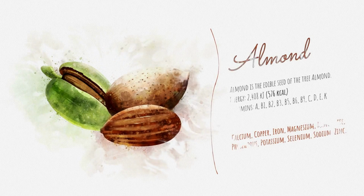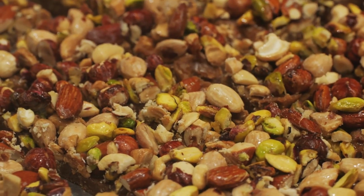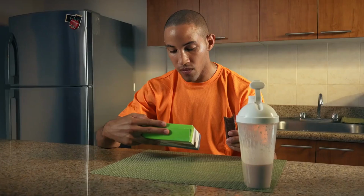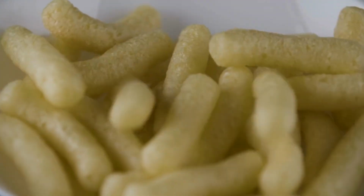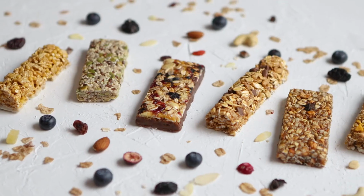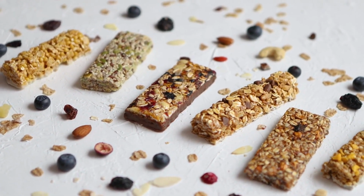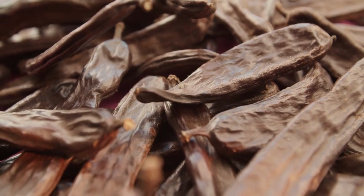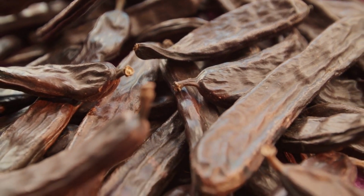A single ounce of almonds, about 23 nuts, provides 6 grams of protein and 4 grams of fiber, making it the perfect snack to keep you full and energized during your flight. Another snack idea is protein bars. Look for ones that aren't too sticky or crumbly. No one wants a mess in their bag. Choose bars with natural ingredients, as they provide more lasting energy than sugary options. For fresh options, consider packing cut-up vegetables like carrots or celery sticks.